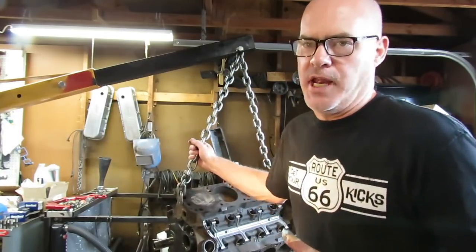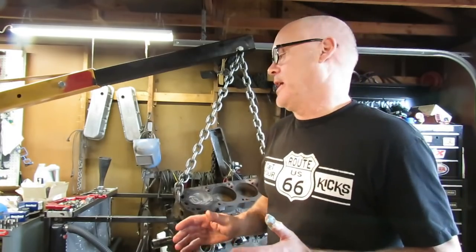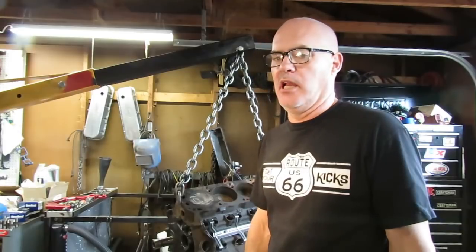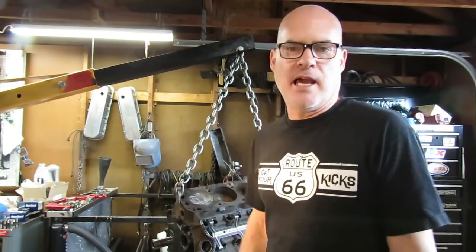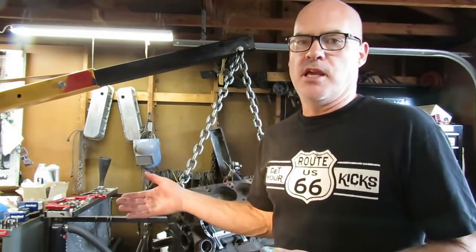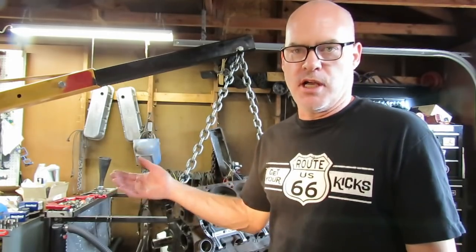The one big advantage to the later model block is that it is a factory roller cam block. I know I've told you this before. Recently, I am getting to the point in my engine building business or career, whatever you want to call it, where I have completely decided not to mess with flat tappet cams anymore. I'm done with them. There is no reason to put a flat tappet cam in anything. You know that on Charlie's 289 we've got going here, it is a flat tappet cam from the engine. It's from a '68. It's a flat tappet cam from the factory. Well, we obviously are going with a roller. We're going to upgrade that to a roller.